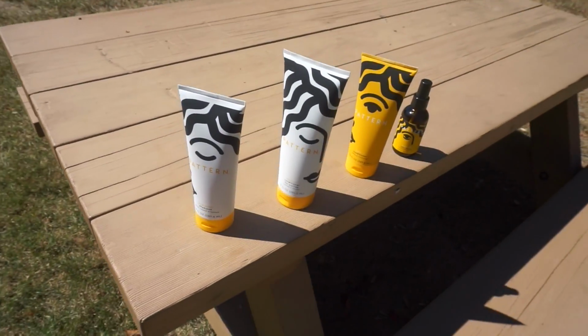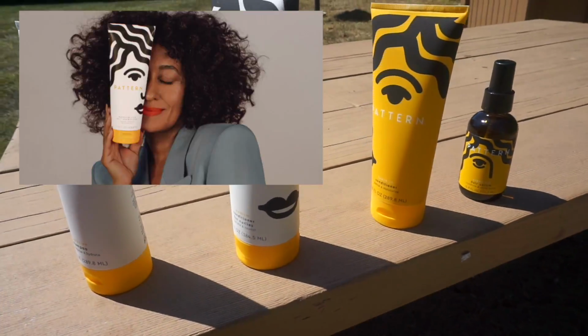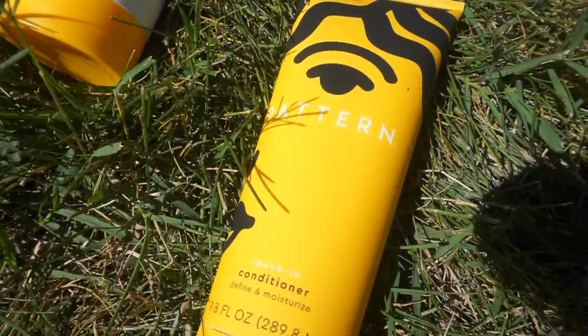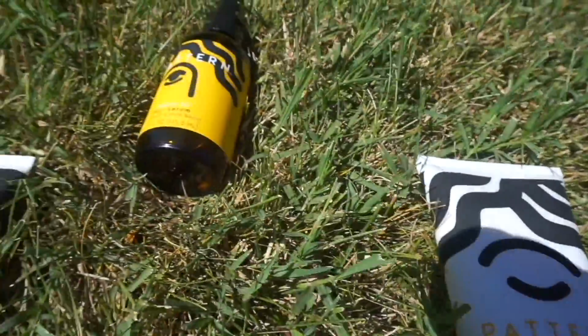I'm going to give you my first impression and a demo of the Pattern Beauty line by Tracee Ellis Ross. Super excited to try it out. So here are my thoughts and here's the demo.